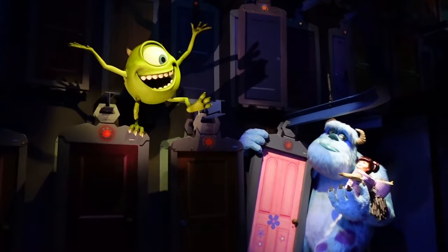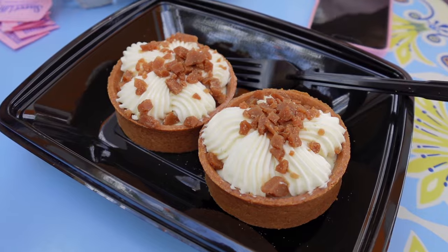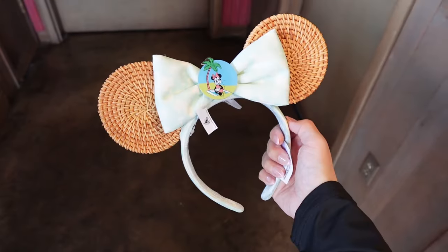We don't have too much of a plan today, but we do wanna get on Monsters, Inc. and we wanna try some of the seasonal treats they have at Jolly Holiday and probably just look around for some new merch. We're gonna be starting off in DCA today because that is gonna be our starting park. If you'd like to join us, let's go inside of Disney.